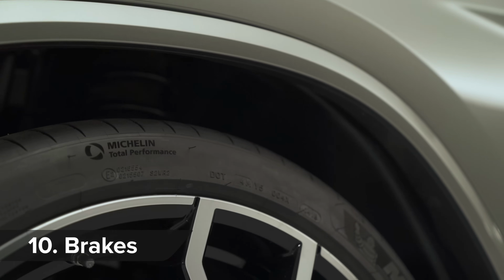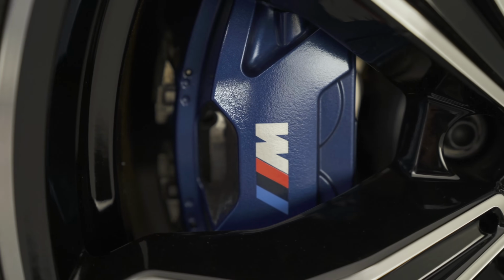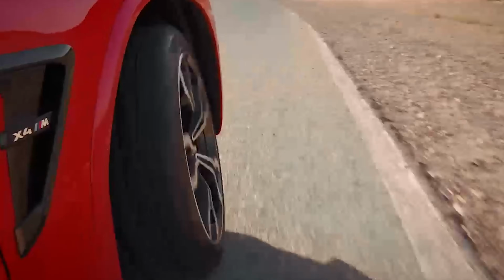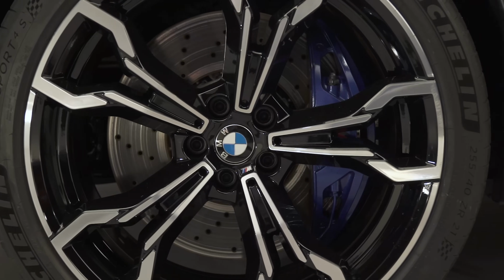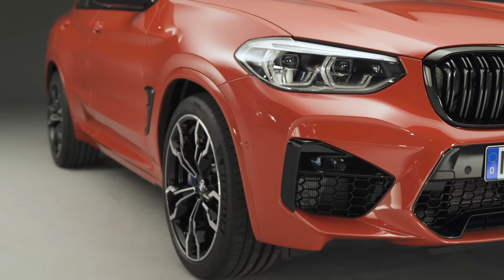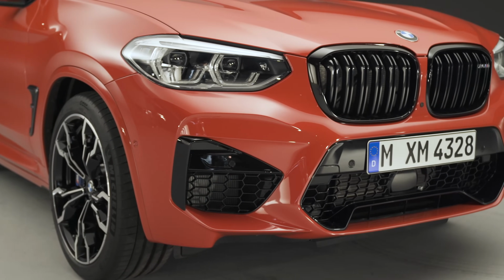The X3 and X4M aren't just quick in a straight line, they should stop quickly too because they come with M compound brakes as standard. Up front you get 4 piston calipers that clamp 15-inch drilled and ventilated discs. These discs are the same size as the wheels on my Mazda MX-5, in case you're wondering. But I should point out that a Porsche Macan has even bigger discs and 6 pot calipers.